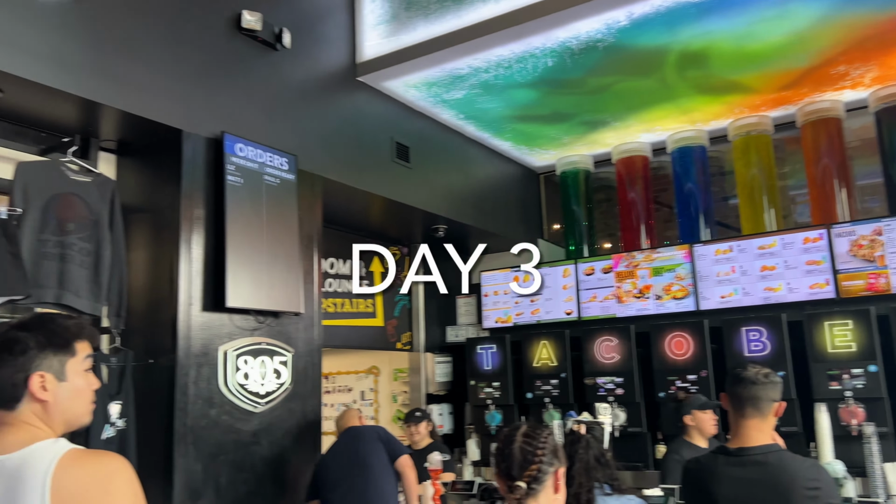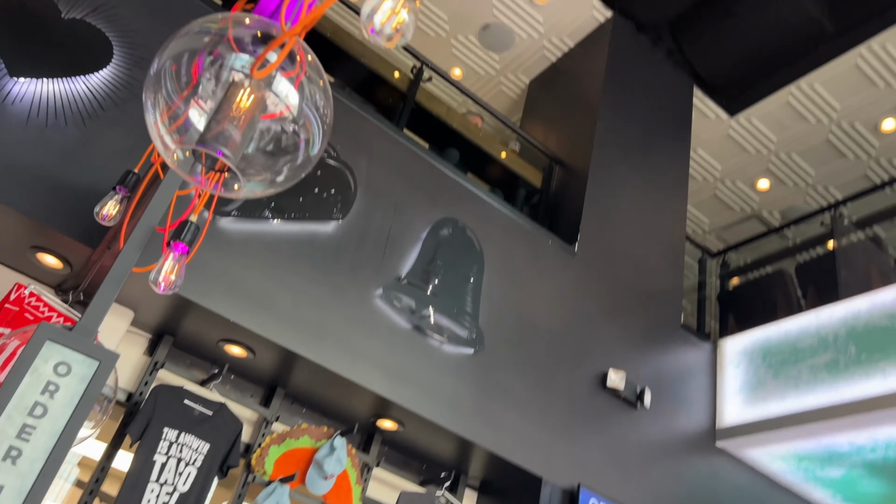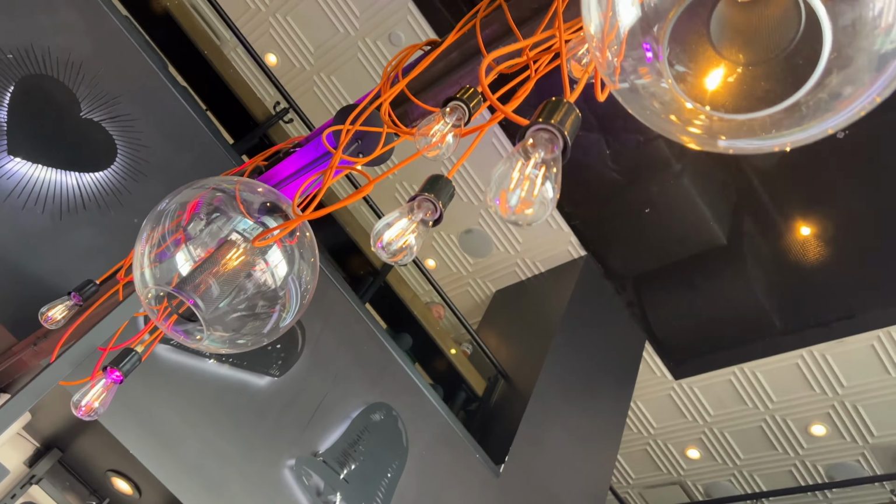It's day 3 already, and last night was incredible. And now we are going to a pool party in MGM Grand, and before that we just need to have something.